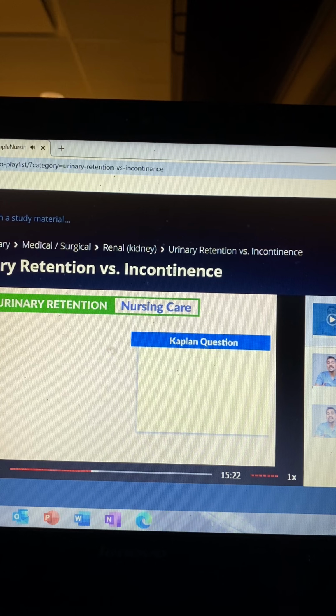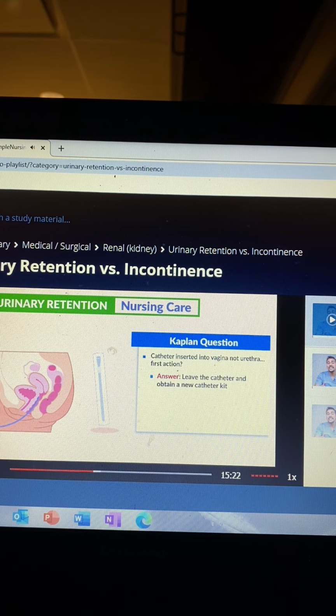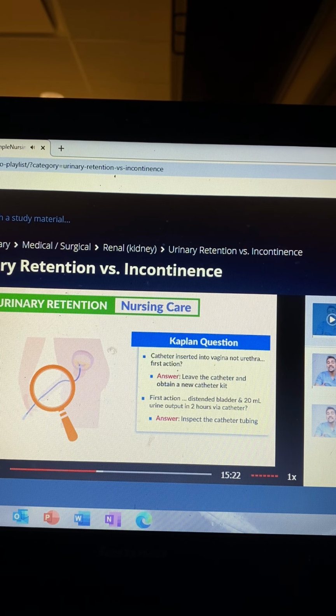Now, Kaplan mentions a few key points here. A catheter is inserted into the vagina, not the urethra. What's the first action? And the answer is to leave the catheter in place and obtain a new catheter. And the first action for distended bladder and 20 mL of urine output in 2 hours via the catheter. And the answer is to inspect the catheter tubing.